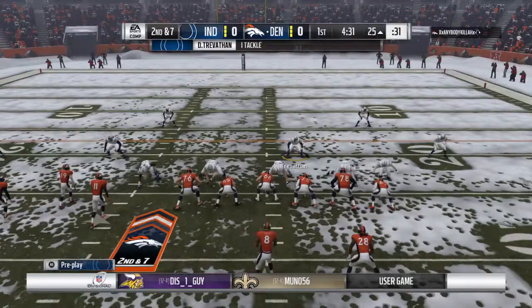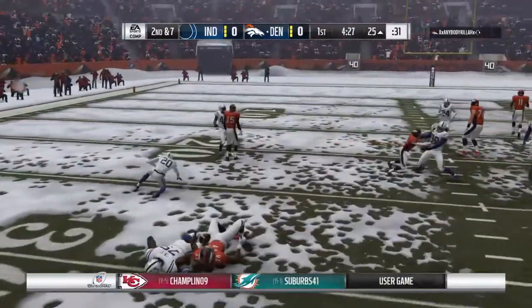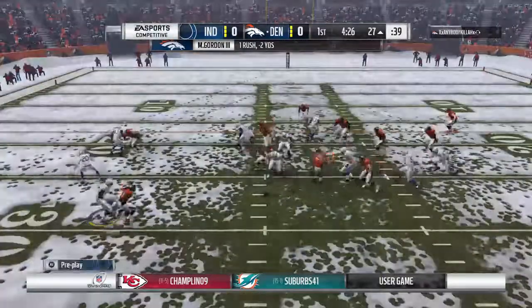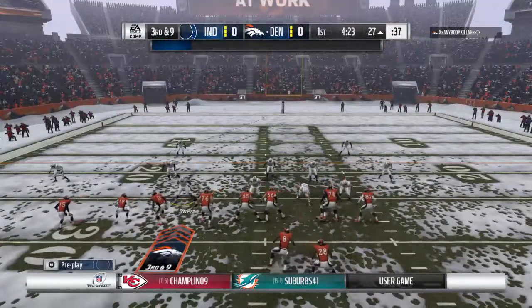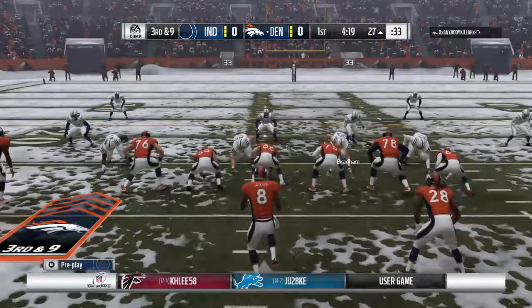I know most of the time when the ball's in the air, you're thinking wide receiver, tight end, but running backs can be a big part of any passing offense nowadays. And forget about finding a lane. He barely had time to look up before he was planted in the backfield.